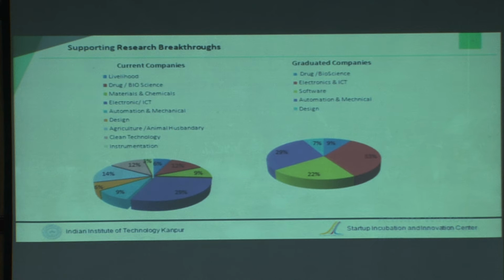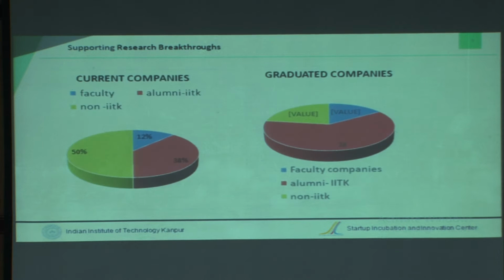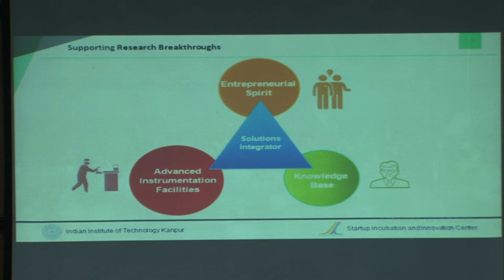So this is just some of the numbers of the companies which I'll go through. Like I told you, 50% of the companies are coming from the IIT Kanpur ecosystem. Rest of the companies are coming from outside IIT Kanpur. So we believe the incubation space needs a solution integrator. That is what the incubation center is.